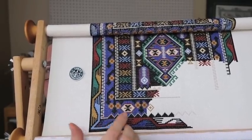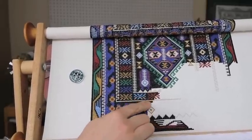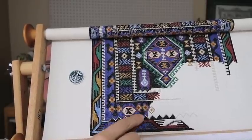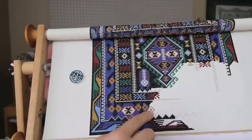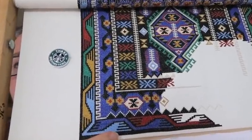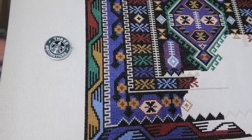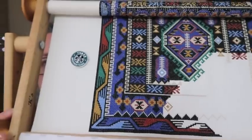Last night, like I had said, I was going to focus on the fill-in in here. And what else did I do? Oh, I started this little guy here. It was mostly a lot of blue fill-in and black in amongst the motifs that are in there. So, very satisfying progress.